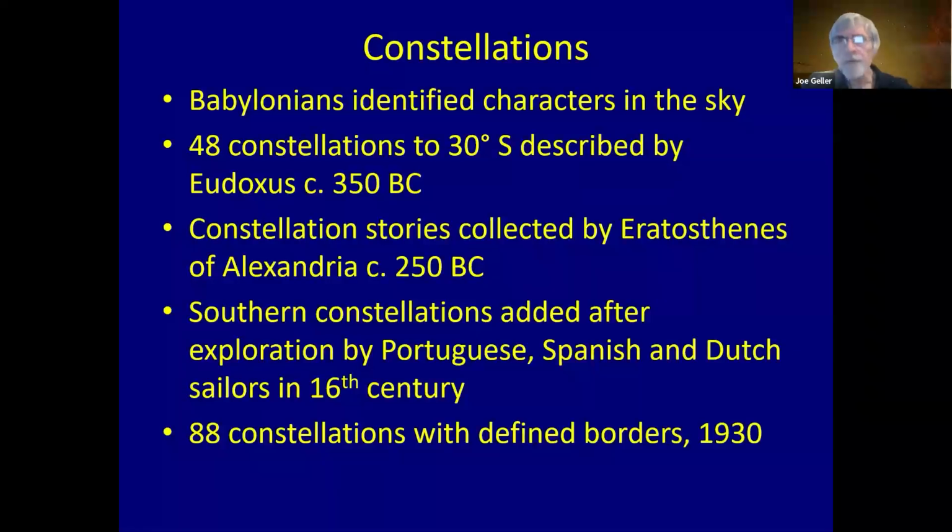So constellations are patterns of stars that people a long time ago thought looked like a person, maybe an animal, maybe some kind of object. And every culture in the world has created constellations and myths about those constellations. The Babylonians identified things about 3,000 years ago or more. And by the time of the ancient Greeks, a few hundred years BC, they had described 48 constellations.